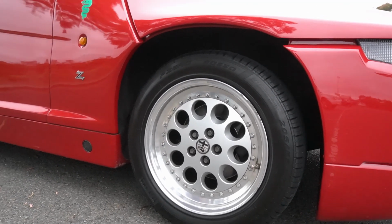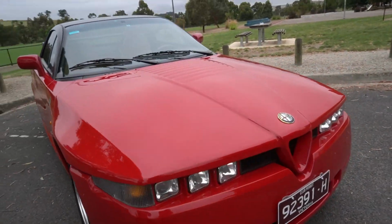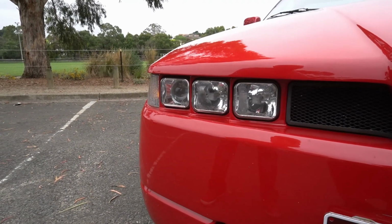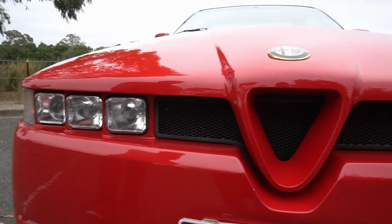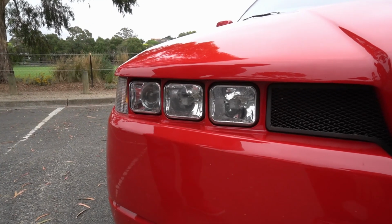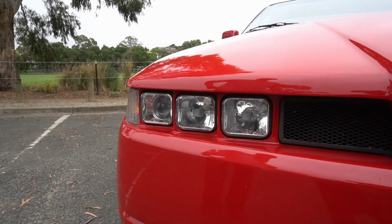A typical telephone dial. We can move around to the front. We'll see that there's something unique, and something that instantly, when you see them, you know what it is. It's these Carello headlights, three individual headlights on each side, and you could almost say that Alfa Romeo kept this with the later models with the Brera. And you do not want to damage one of these. The owner was saying that they're rarer than hen's teeth to find, apparently.